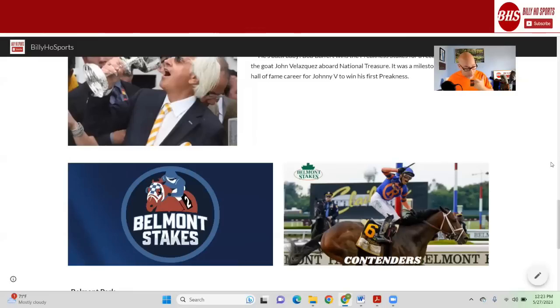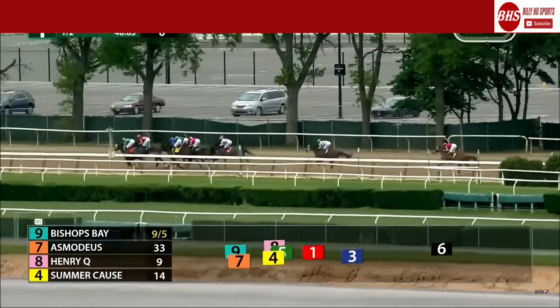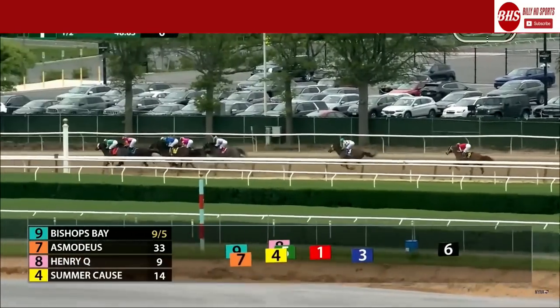The new shooter that did spark my interest, and we're going to take a look at, is Arcangelo. Impressive win in the Peter Pan Stakes at Belmont about 2 weeks ago. He broke his maiden in the previous start in March at Gulfstream. But taking a look at the past performance here at the race, the number one horse is Arcangelo, takes a stalking position off the pace set by the favorite, the number 9 Bishop's Bay. And it's jockey Javier Castellano, who rode the Derby winner Mage, who will ride this horse, I do believe.